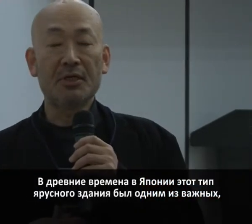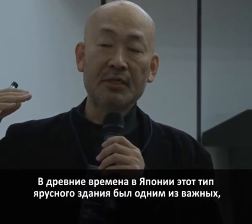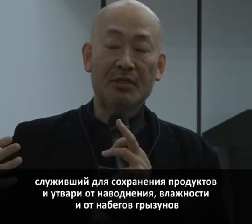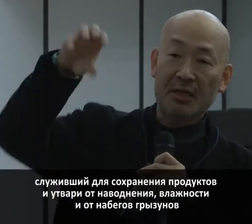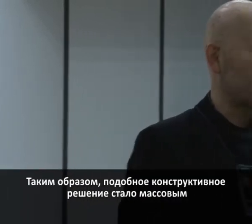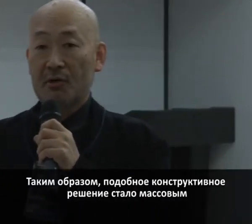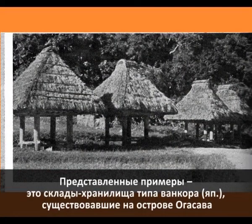In ancient times, the storage was a very important type of building, to store food or treasure and to avoid flood, humidity, or attack of mice. Many examples still exist in the local area. This is a very vernacular type of storage on the island of Ogasawara.